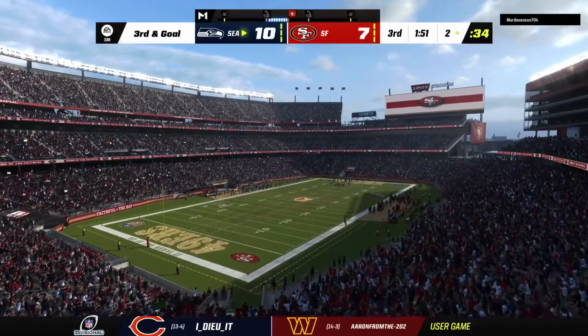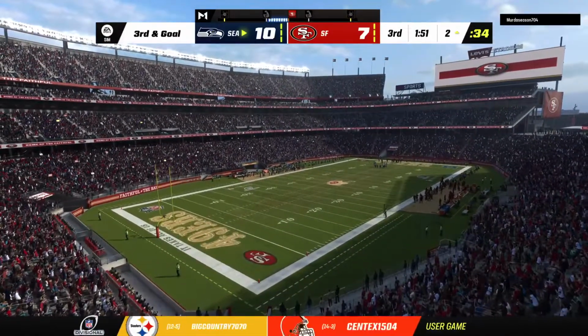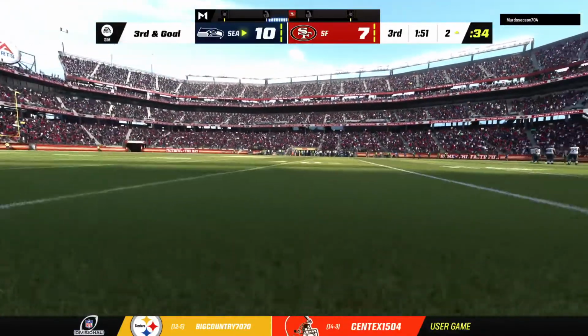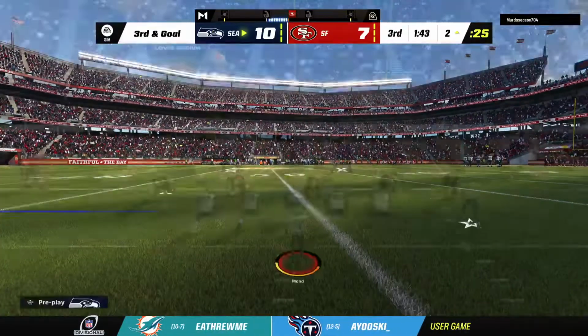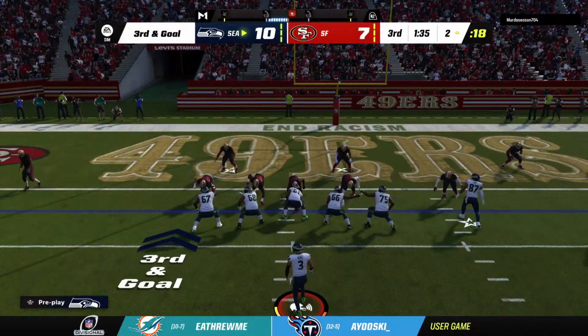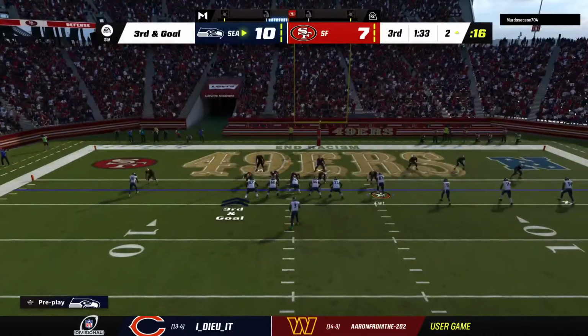Looks to me like maybe there's a little attrition setting in with this drive, because when you see that type of a run, I get the feeling the defense is getting a little bit tired. And that's the last thing they need, especially when they look up at the scoreboard. A big one coming in this divisional round playoff, 3rd and goal.